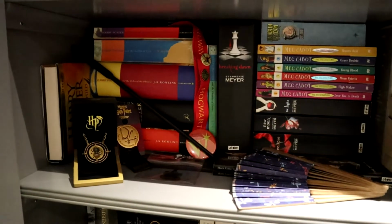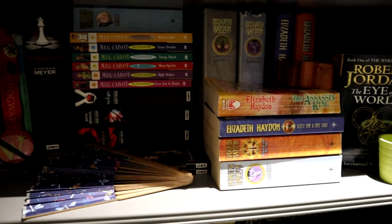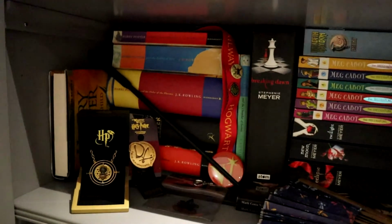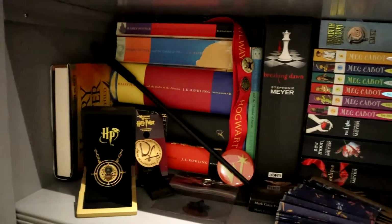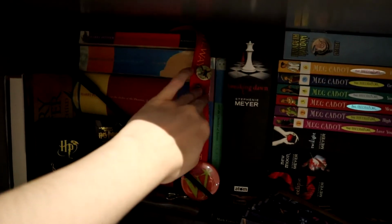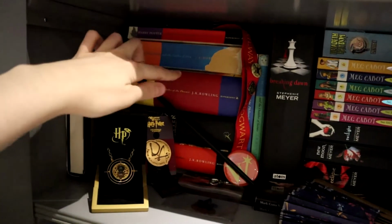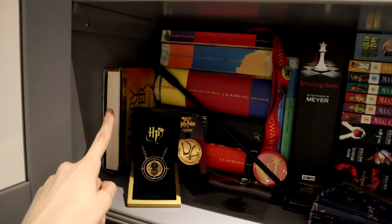This next shelf down is one of my favourites in terms of the look of the shelf. So I'm not going to pull all of the items out here because there's quite a lot going on. But here I have my full series of Harry Potter. So we've got the Philosopher's Stone, the Chamber of Secrets, Prisoner of Azkaban, Goblet of Fire, Order of the Phoenix, Half-Blood Prince, Deathly Hallows, and The Cursed Child.